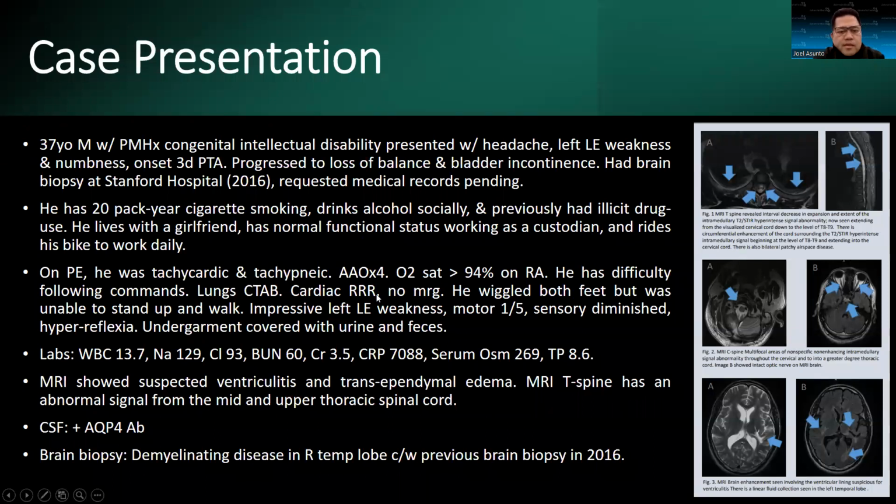So this started with a patient who came to the ED. He's a 37-year-old male with past medical history of congenital intellectual disability. He presented with a headache, left lower extremity weakness, and numbness that started about 3 days prior to coming to the ED. It progressed to loss of balance and bladder incontinence. He didn't have any medical records except that he had brain surgery, or skull surgery, back in 2016 at Stanford Hospital. So we requested medical records.